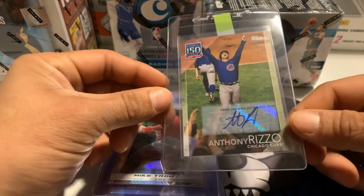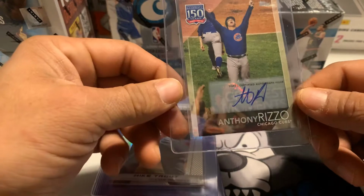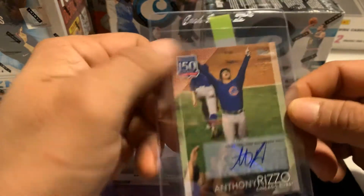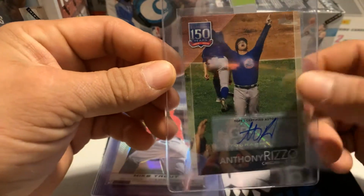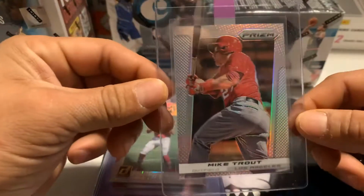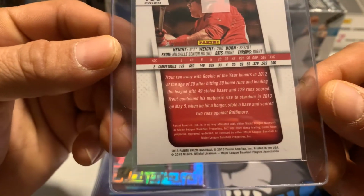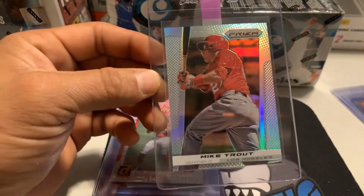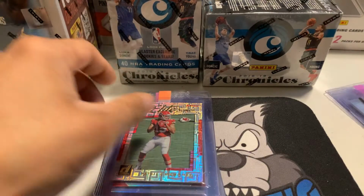And this one here, Anthony Rizzo, auto, 150 years. This is a memorable moment. I'll always remember it when the Cubbies won the pennant. They won it all. This is number 10, greatest moments, Anthony Rizzo, auto. Getting that graded. Mike Trout, this is second year Prism, 2013 Prism refractor, well, silver Prism. Mike Trout, hope to get a nice 10 on that.